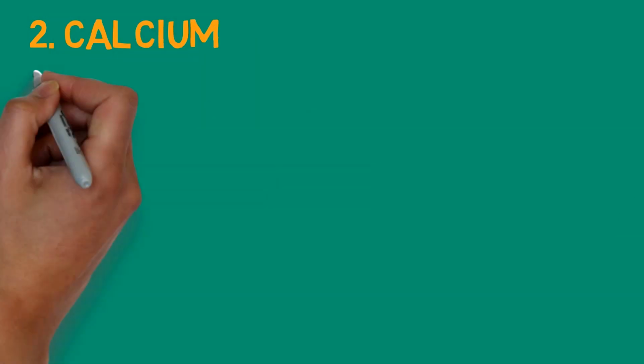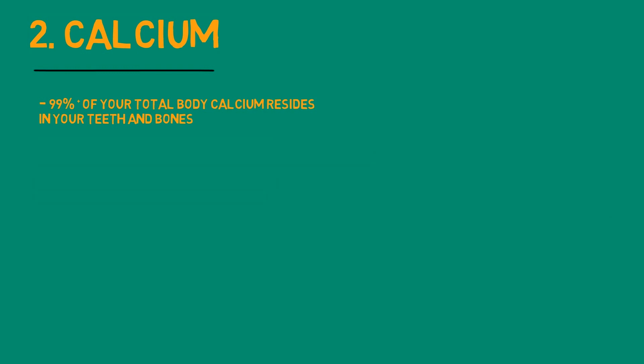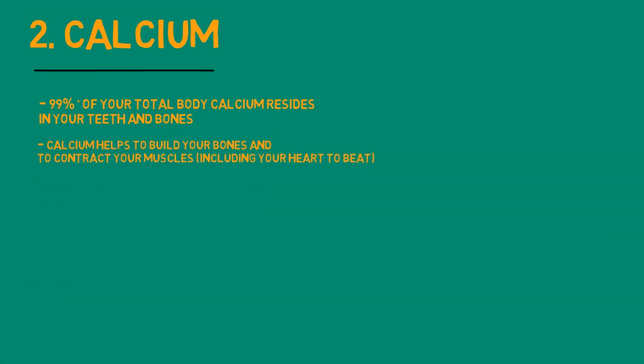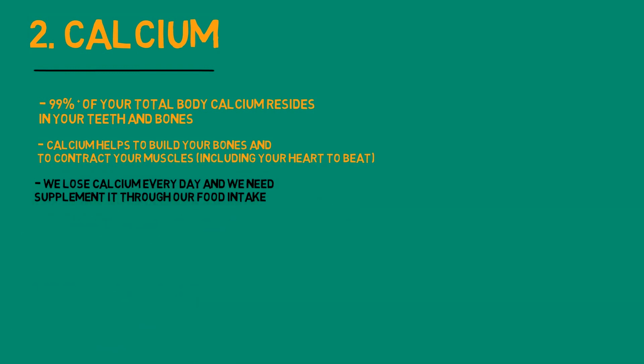The second nutrient is calcium. More than 99% of the total body calcium resides in your teeth and bones, so essentially it's a mineral that's necessary for life. In addition to building bones and keeping them healthy, calcium enables our muscles to contract and our heart to beat. Every day we lose calcium through our skin, nails, hair, sweat, urine and feces. Our body cannot produce its own calcium. That's why it's important to get enough calcium from the food we eat.